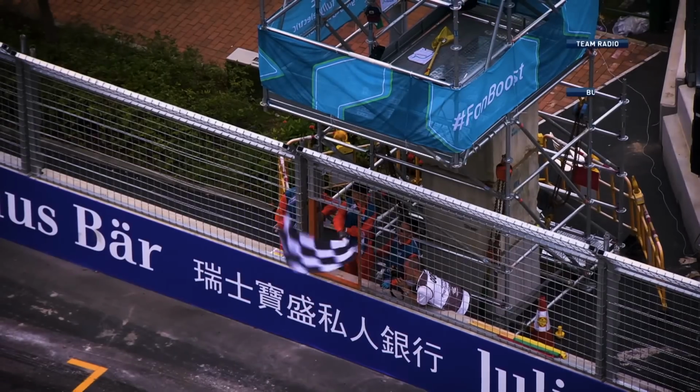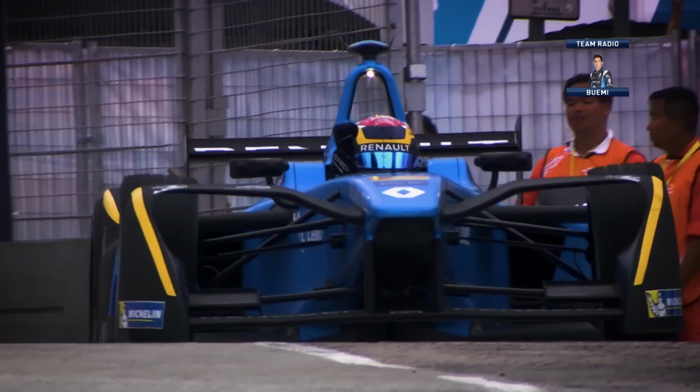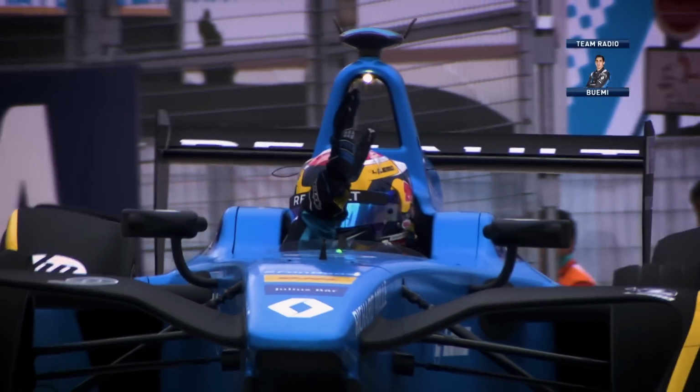Buemi takes the checkered flag. Bravo, welcome. Merci les mecs, merci beaucoup. Super stratégie, un peu le bordel avec les consos, mais la stratégie était bonne de s'arrêter. Bravo.